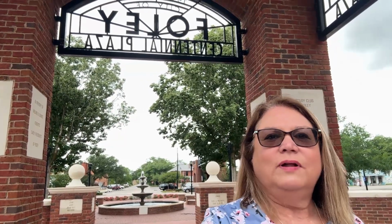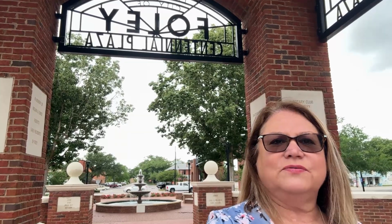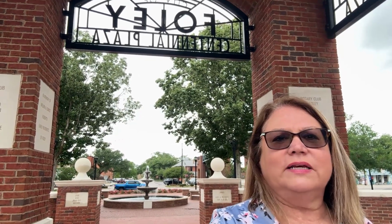So, you're thinking about moving to Foley, Alabama. Well, in today's Touring Tuesday, we're taking a look at a house for sale not far from town. Actually, it's in walking distance of the park that I'm in here at the corner of Highway 59 and 98.